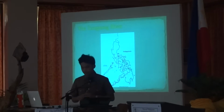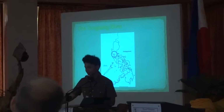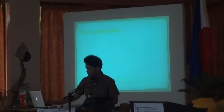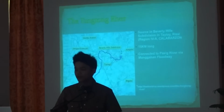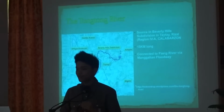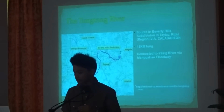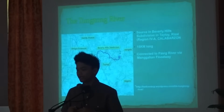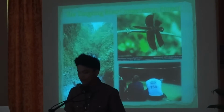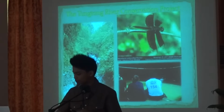Our study area is the Tungtong River. Tungtong River is located within Region 4A or Calabarzon. Zooming in, the Tungtong River is 15 kilometers long, stretching from the source in Beverly Hills, Antipolo, Rizal, all the way to Pasig City by the Mangahan floodway. Since the Tungtong River is near our school, we decided to adopt the river and start an advocacy, now known as the Tungtong River Conservation Project. With the TRCP, we are able to experience firsthand how to apply what we have learned inside the classroom.